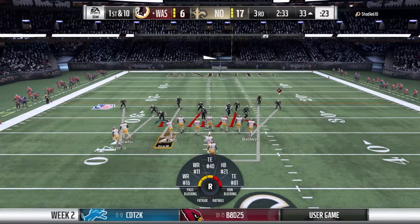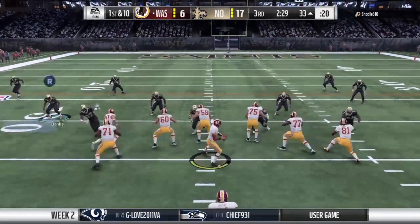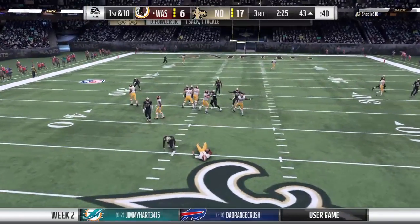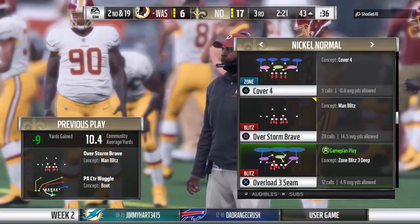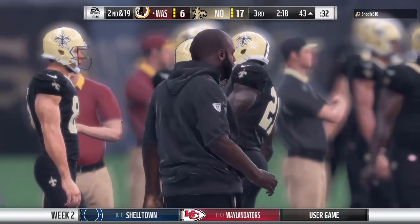And here comes play number 6 on this drive. Here we go now. On play action, they'll throw. Blitz coming, and down he goes. Dante Fowler not dropping into coverage. He comes on the blitz and takes him down for a loss of 9.